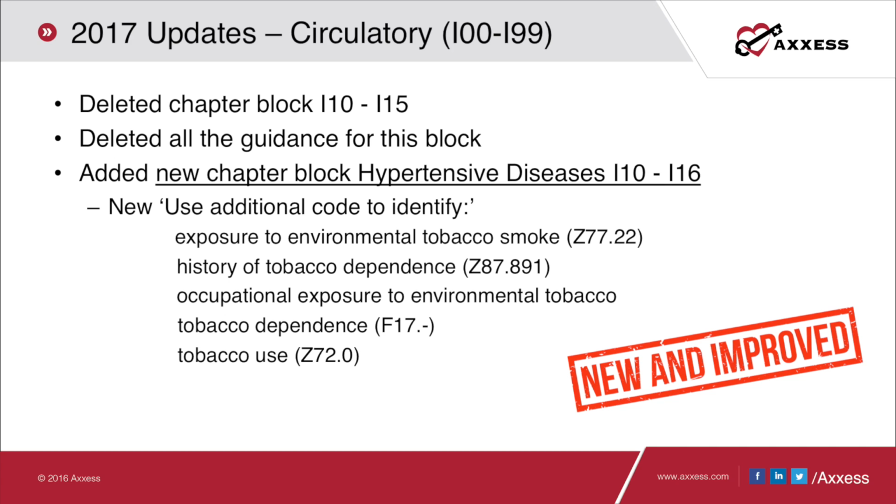Now, the next chapter we're going to go over is the circulatory chapter, I00 through I99, and there's some really crazy new changes here. The way this looks on the slide, it looks like they took all these codes out, but what they did, they deleted the old chapter block I10 to I15 and all the guidance that went with that and replaced it with a new chapter block, which is hypertensive diseases I10 to I16. You're going to notice there's new use additional code to identify, and you'll see the history of tobacco dependence instead of use like it was before. We talked about that just a few slides back. It's the same code, it's just a different description there in the history of tobacco dependence now.